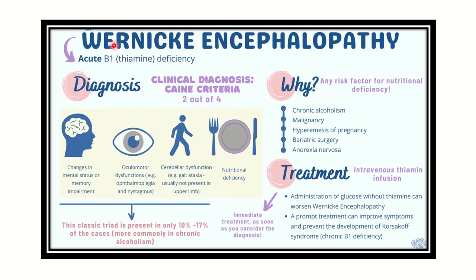So first of all, let's look at Wernicke's encephalopathy. It is caused by B1, that means thiamine deficiency. So Wernicke's encephalopathy occurs due to vitamin B1, which is thiamine deficiency. And here we can see what the causes are. The options are chronic alcoholism, malignancy, hyperemesis of pregnancy, bariatric surgery, and anorexia nervosa.